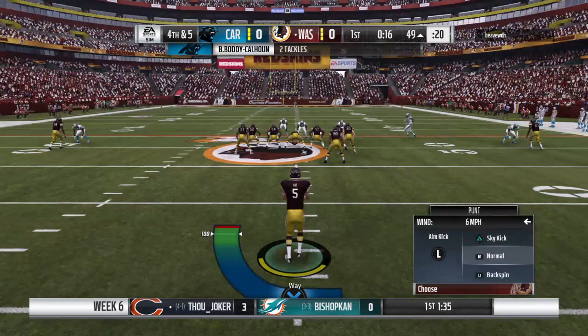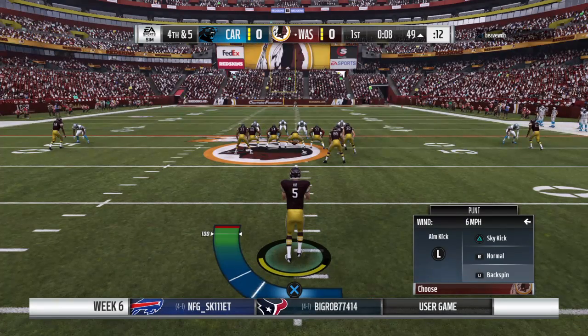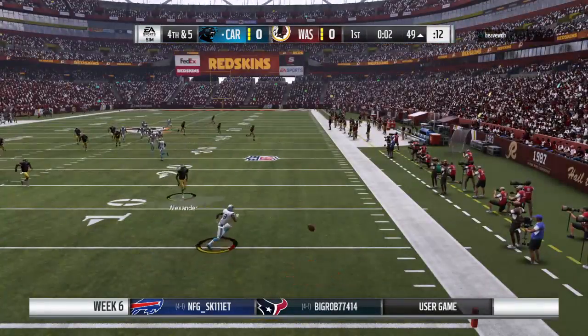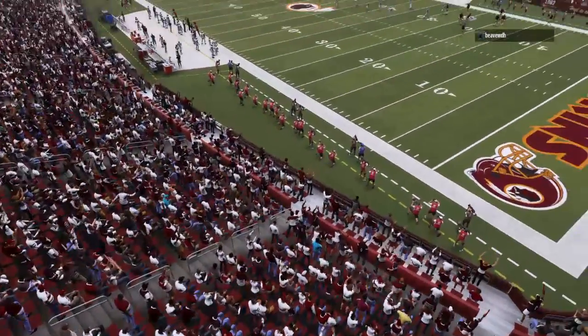So on fourth down, the Redskins will call on Tressway to punt it away. Only 2 punts for him last week in the loss as he gets this one away. And no return here. This one's going inside the 15 to the 12-yard line.